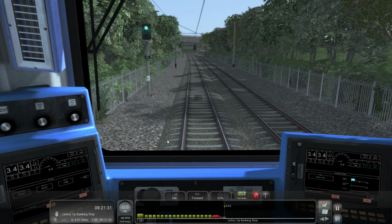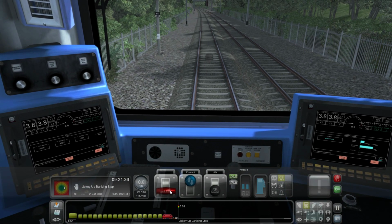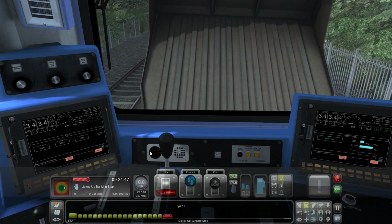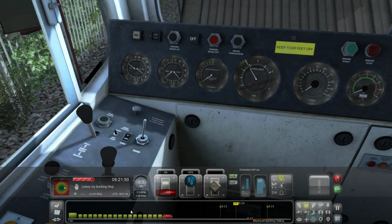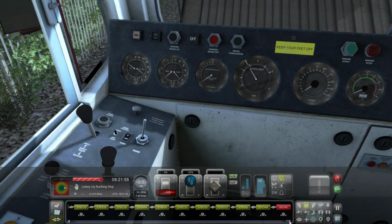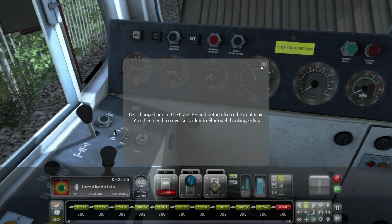Why is it not saying I'm there? Let's put forward a little bit more. Now it is. Let's get back to my 66. Okay, change back to class 66 and detach from the coal train, then need to reverse back into Blackwell banking siding.